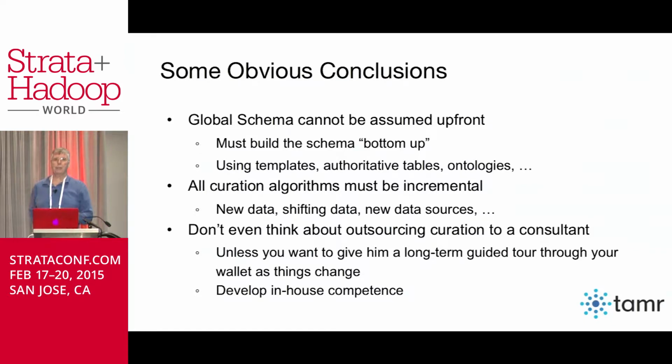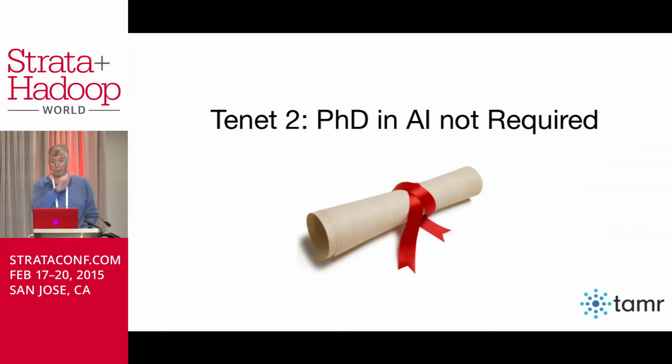So in my opinion, you've got to develop in-house competence, or it's going to cost you more money than you want to think about. So don't assume there's a global schema. All curation algorithms have to be incremental, and this has got to be an in-house project, not something you trust to external consultants.